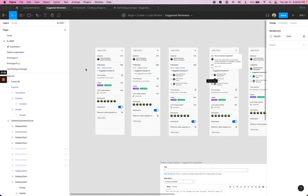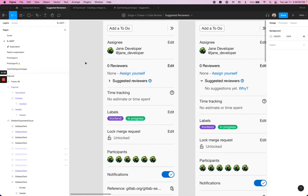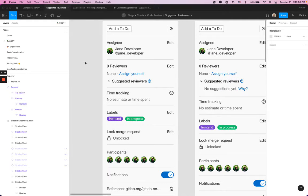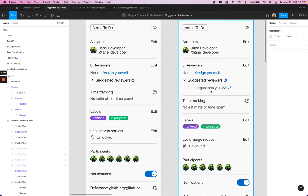The first scenario is you come to your merge request, and this is probably pretty common if you just open a merge request. This is what you're probably going to see. The reviewer section still says 0 if you haven't assigned anybody, and the suggested reviewer section, which is the new portion, is automatically collapsed. The reason for that is we don't have any suggestions yet, and I am unsure of the exact reasons when that would happen.